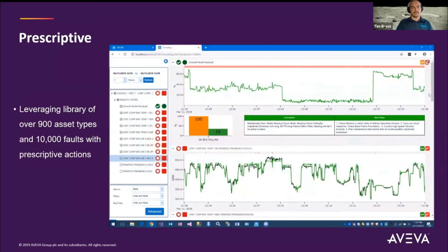And for these root cause fault diagnostics, root cause relationships and prescriptive next steps, AVEVA really has collected and gathered a whole library of common assets and fault diagnostics that you can leverage within your system. Now, not all assets are the same, or not all assets are common. Some are more unique than others, and it's definitely possible to create your own template or library that leverages those new assets that might not be encompassed within the predefined library of available assets.